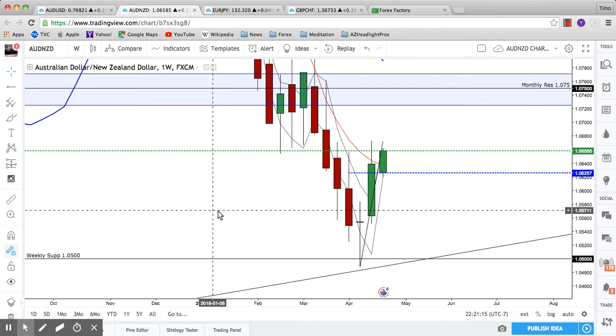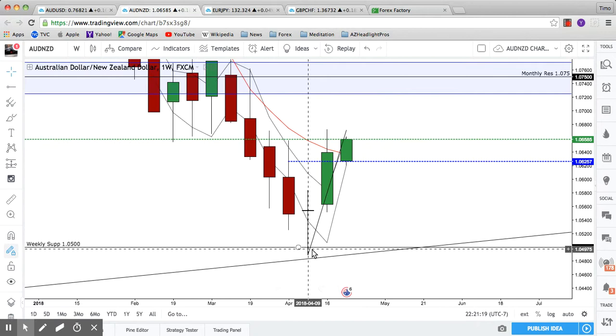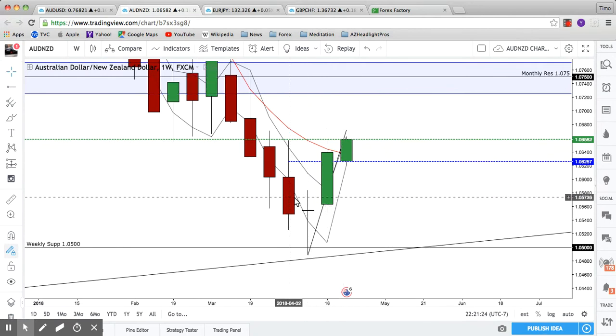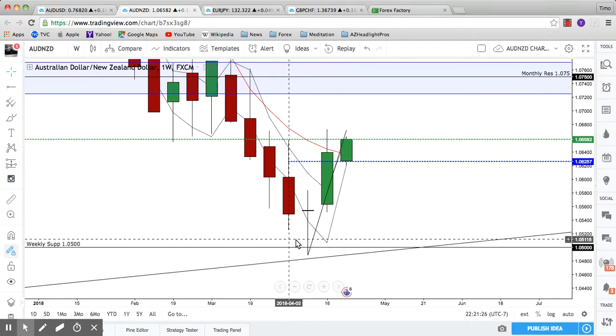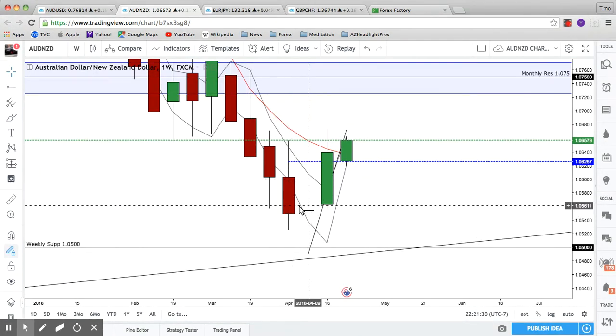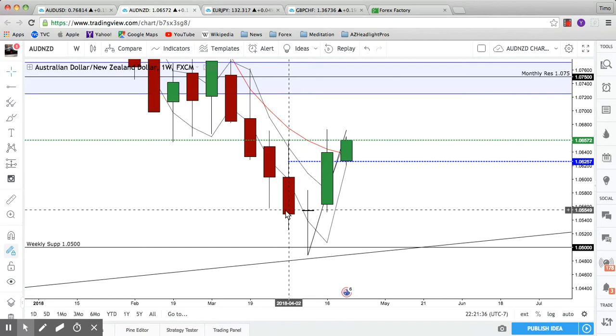So here we are on Aussie versus the New Zealand dollar, and as you see, last week we had an extremely bullish week after the week before we closed as a doji. So here you have your morning star pattern: you have your bearish candle, you have your doji, and this is your confirmation candle right here to create this nice morning star pattern, which can give us hints that more bullish run and bullish legs are on the way.